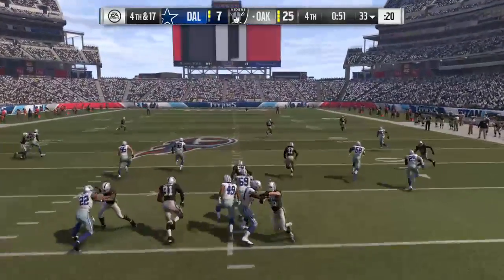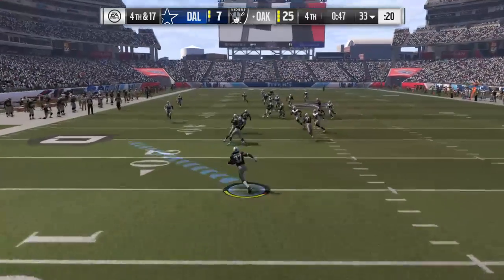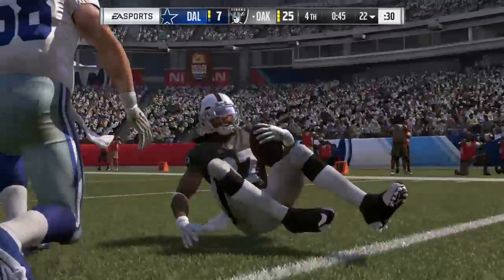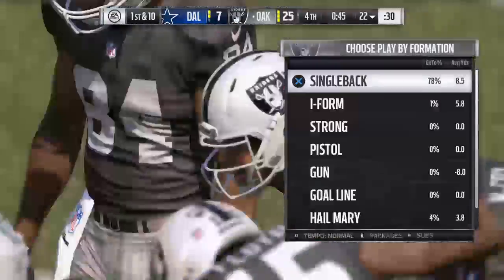His first punt, 48 yards. This one looks equally as good. And this will be taken at the 13. 51 yards on the punt there. And possession will switch hands, 1st and 10.